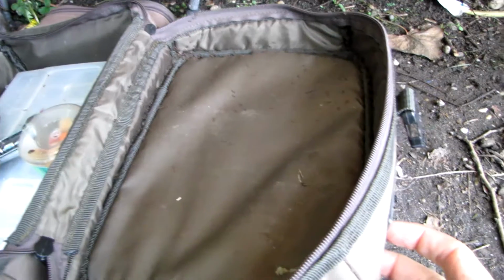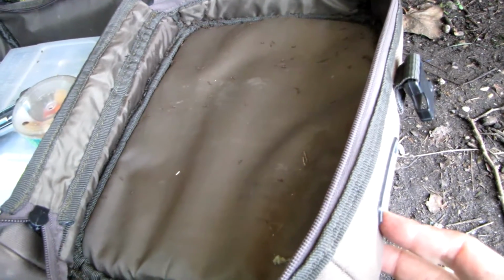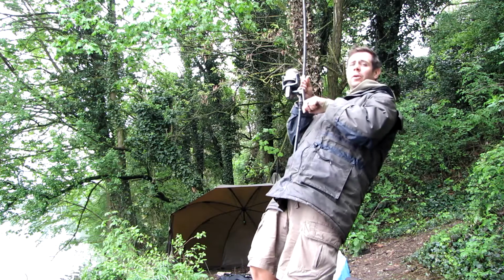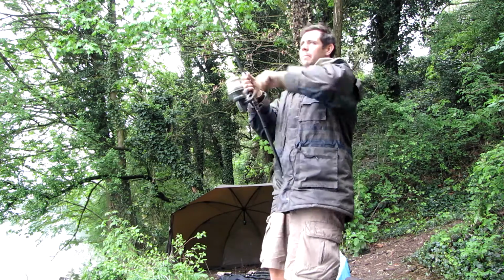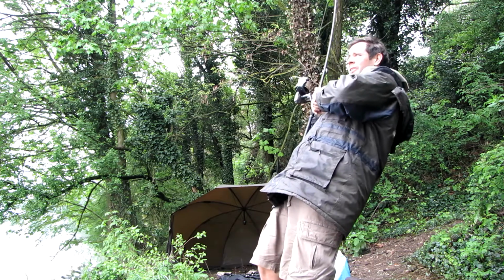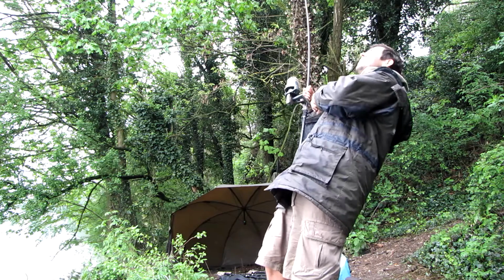What a lovely way to end up packing up after blanking for 7 nights, finding a bloody great red ant's nest in your tackle box. You want to try reeling in a 7-ounce lead through thick beds of weed at 200 yards when you're packing up, because it certainly isn't easy.